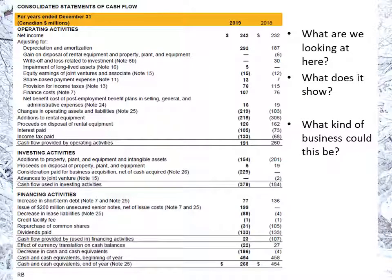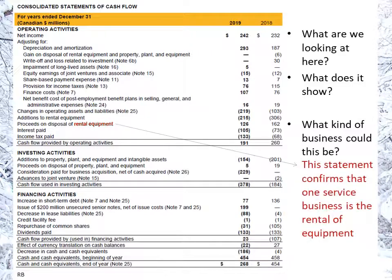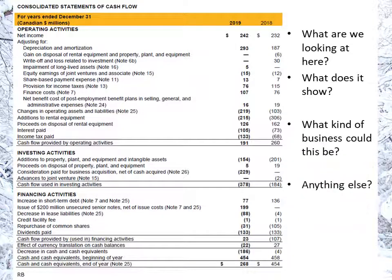What kind of business could this be? Again, a confirmation. We knew we were looking at something a bit involved with services. Here you see we have something to do with rental equipment as one part of the service, because the company has disposed some rental equipment. As you know, that was not even the largest part of the business, but we clearly are in some form of a service business.